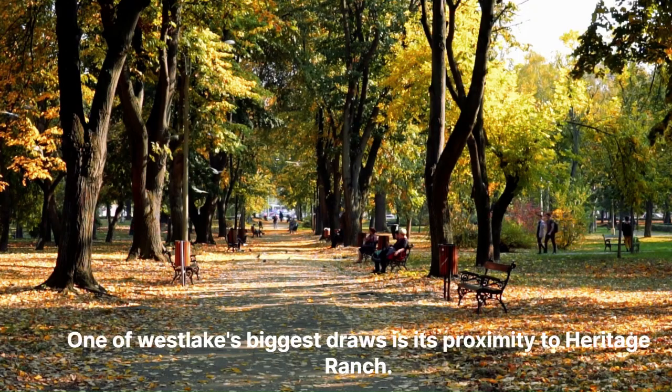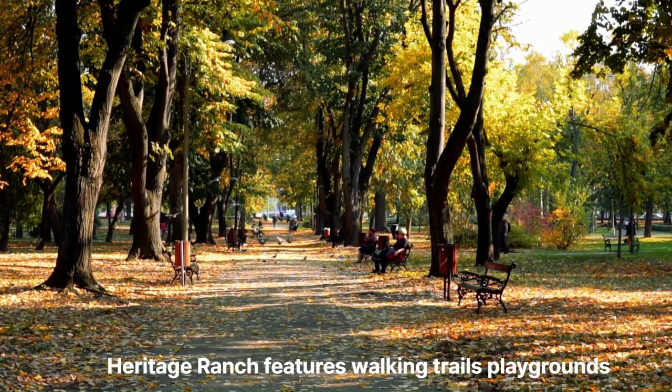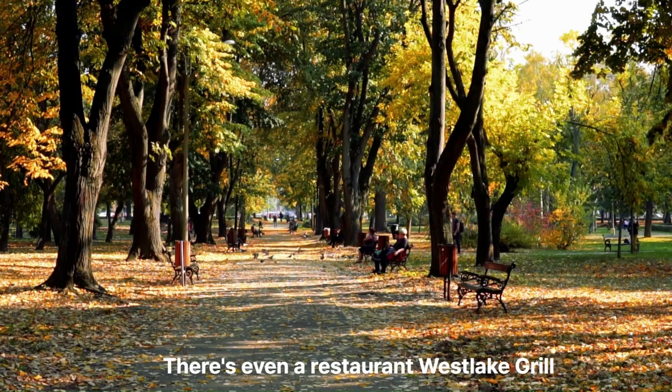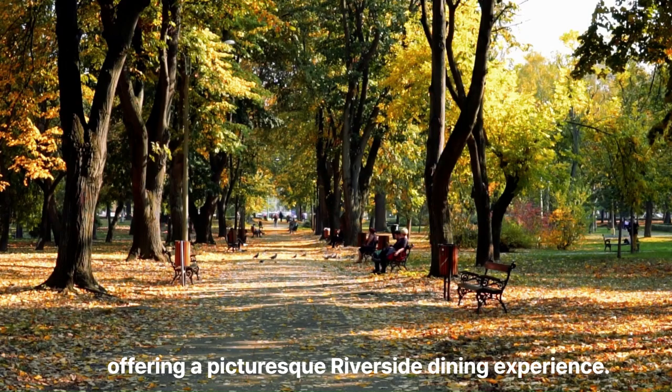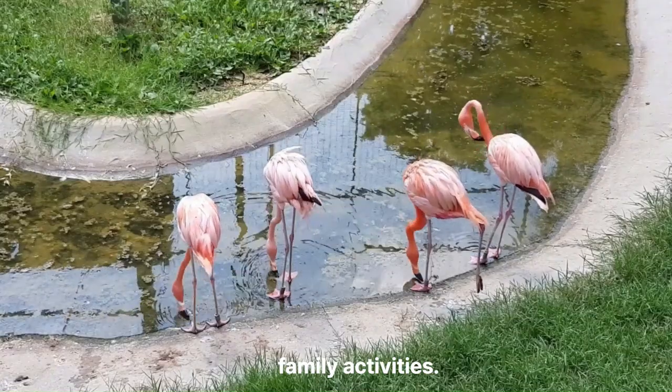One of Westlake's biggest draws is its proximity to Heritage Ranch, one of the best parks in the city. Heritage Ranch features walking trails, playgrounds, and a pond for fishing. There's even a restaurant, Westlake Grill, offering a picturesque riverside dining experience. This park provides endless opportunities for outdoor family activities.